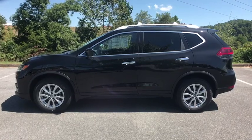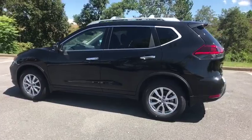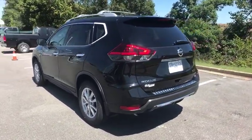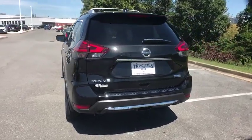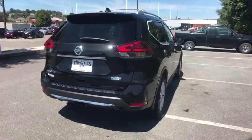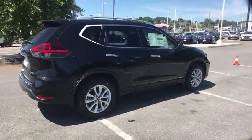We are pleased to show you the 2020 Nissan Rogue. The stylish Rogue gets 27 mpg and still boasts nearly 58 cubic feet of cargo space. With a 5-star side impact safety rating and confident handling, the Rogue is more than you expect and everything you deserve. Here are some of this vehicle's great options.